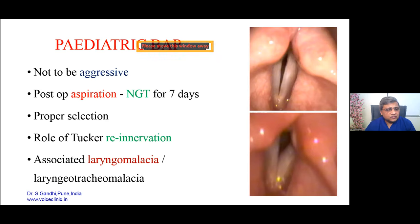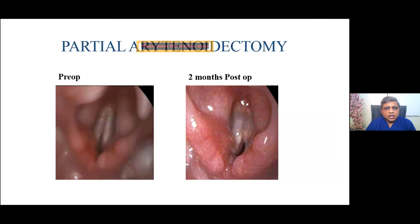Proper selection. There are various things that have been tried, like re-innervation. You have to rule out associated laryngomalacia or laryngotracheomalacia in these children. This is partial arytenoidectomy in a child who presented with bilateral abductor palsy, and this is the postoperative picture with adequate airway.